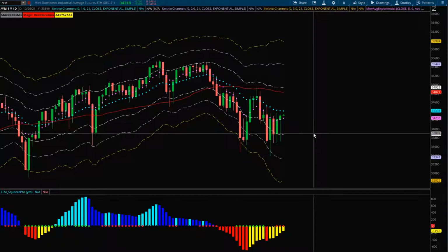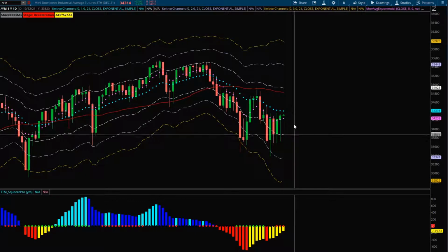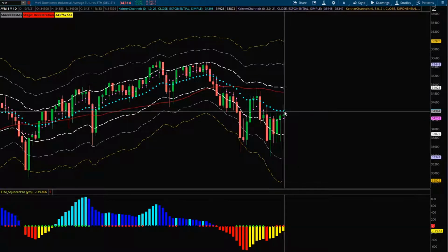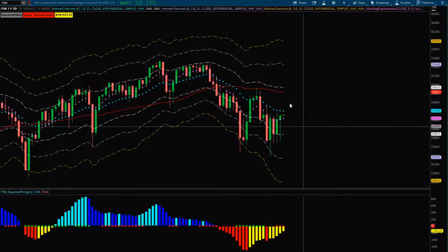Our structure is also bearish. We have no stacked DMAs, and we're trading below that 21. So if we can get this push up into this 21 EMA region, I will definitely be looking to maybe gather another short position on this one here.